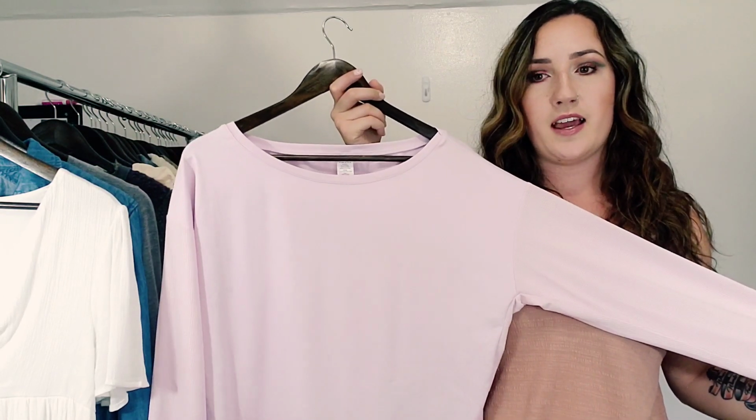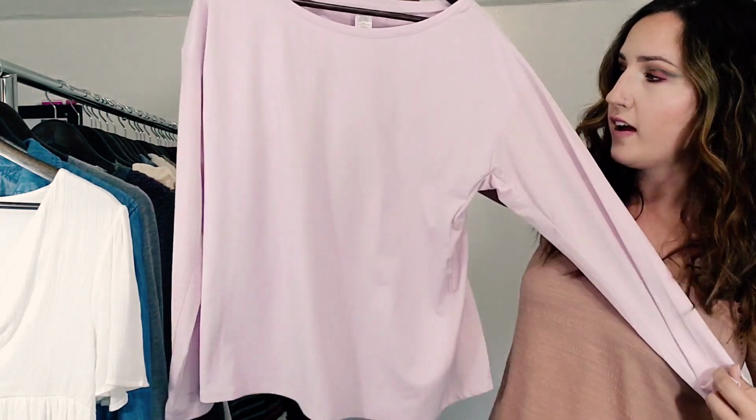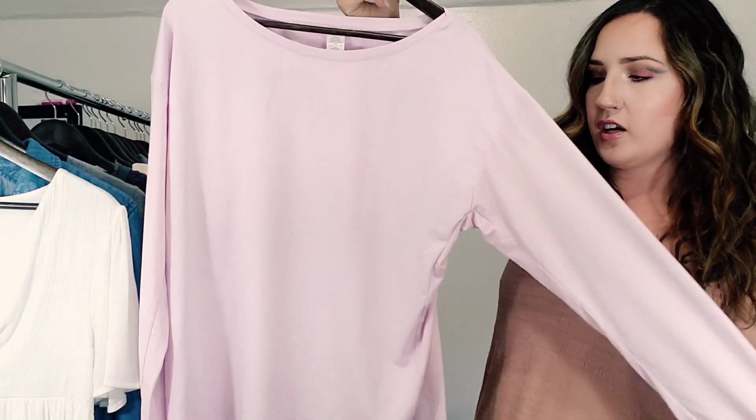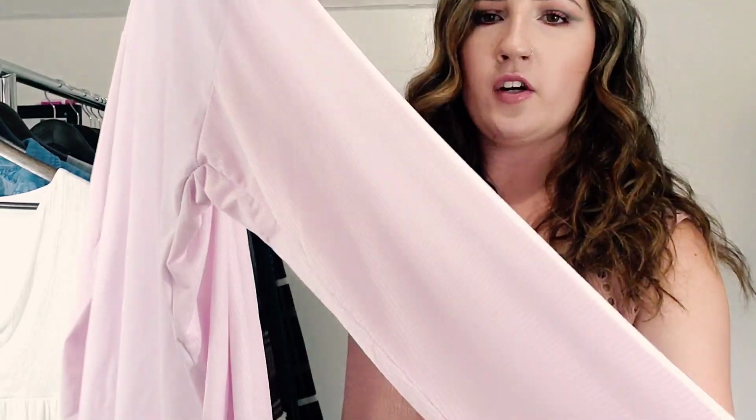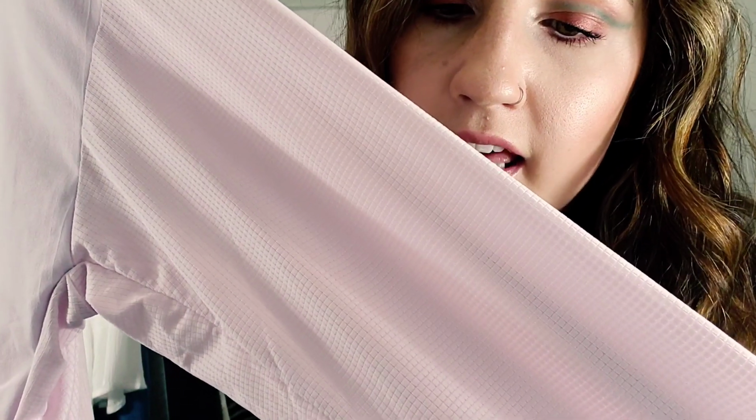This is just a long sleeve athletic shirt. Really nice pale pink color, and I don't know if you can tell, but the texture right here is like that waffle knit.